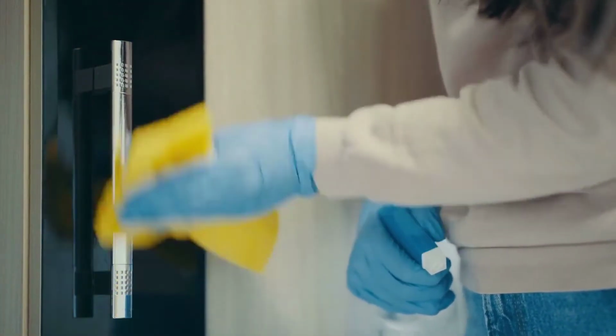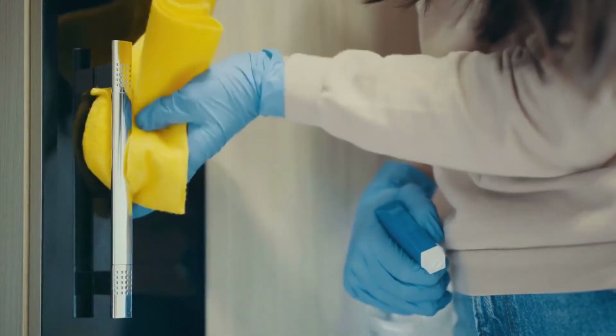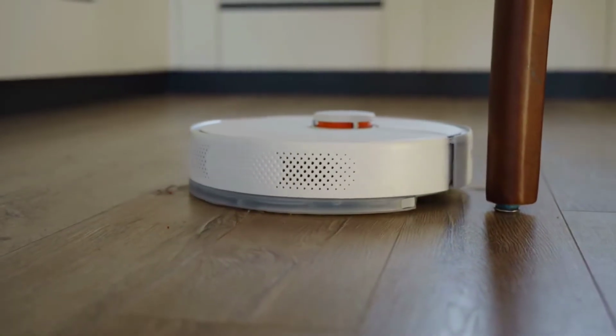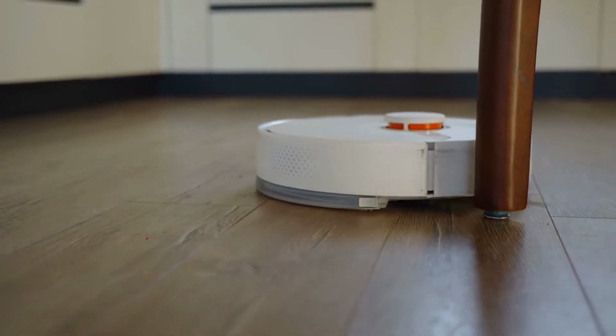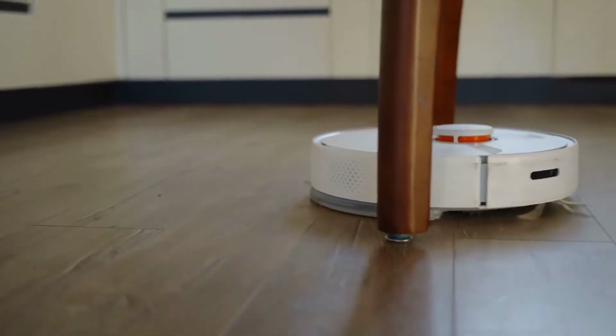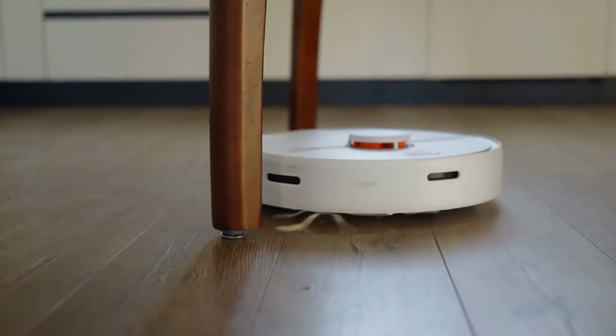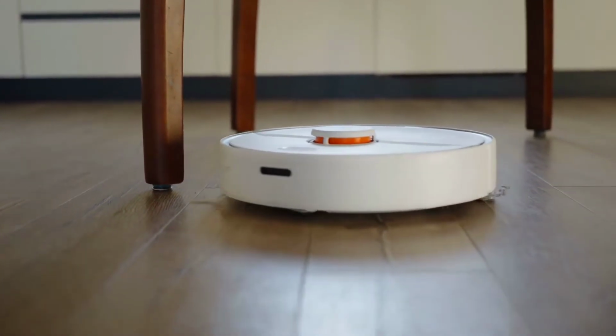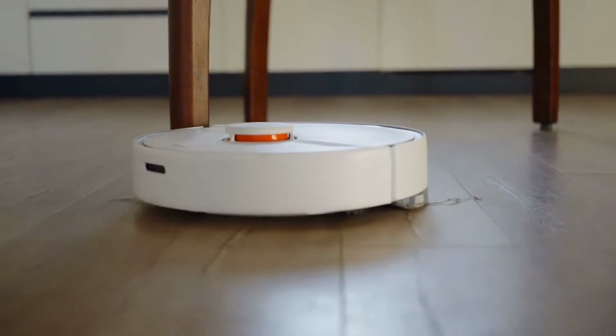This spray helps repel dust, keeping your surfaces cleaner for longer. Lastly, consider investing in a robot vacuum cleaner. These smart devices can be programmed to clean your floors regularly, ensuring that dust and dirt are constantly removed. They are particularly useful for busy individuals or those with mobility limitations.